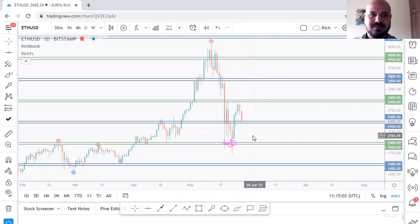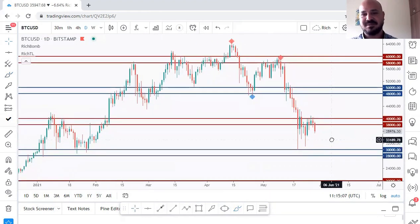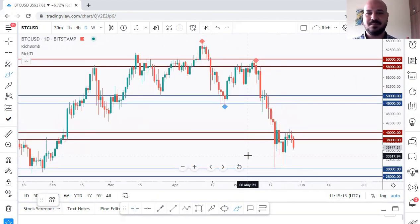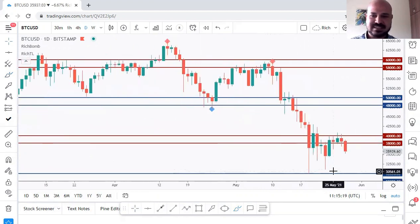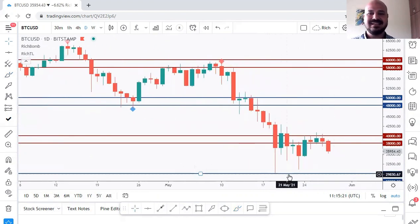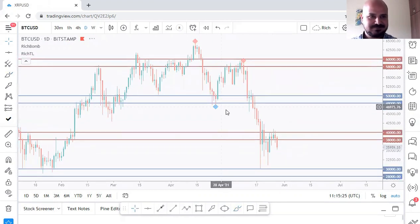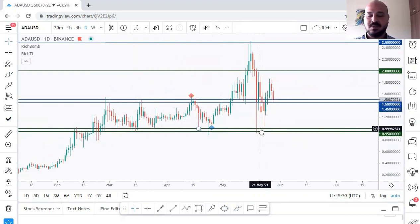Let's go to Bitcoin. Bitcoin is a fantastic example, right? Because the big boys are going for the big piece of the cake, right? Which is Bitcoin. So that's why it's the most perfect example. 30K at the point, right? Look how, I can't really zoom in, the 30K at the point. Anyway, you've got my idea, okay? So here is ADA, you've got the 1.